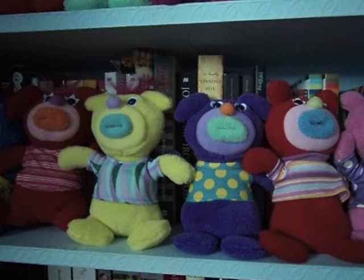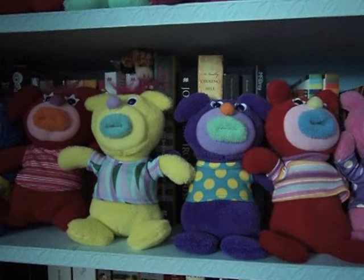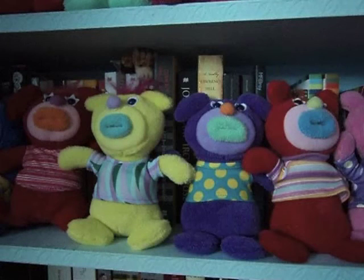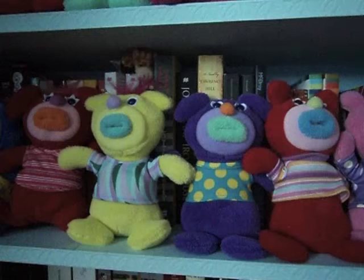By now you've probably already made the keen observation that I am not in the shot, and that's because today I thought I would do a bookshelf tour for all of you. These are not all of my books. This is actually probably a very small collection of my books.